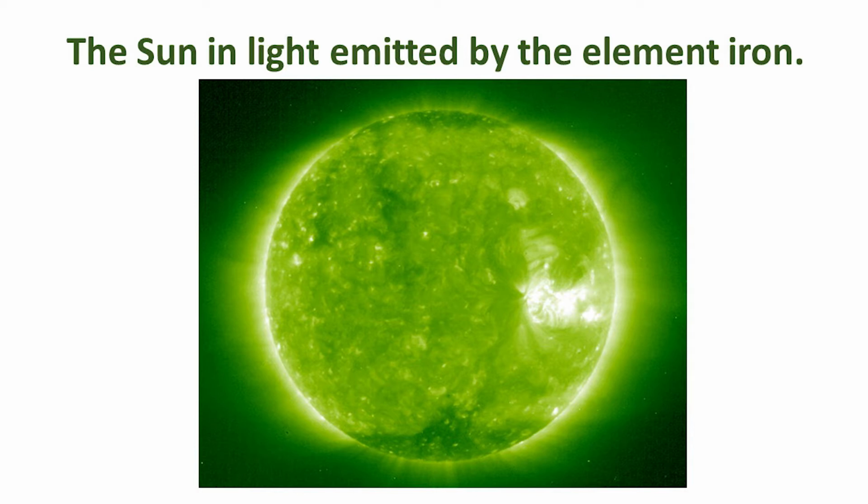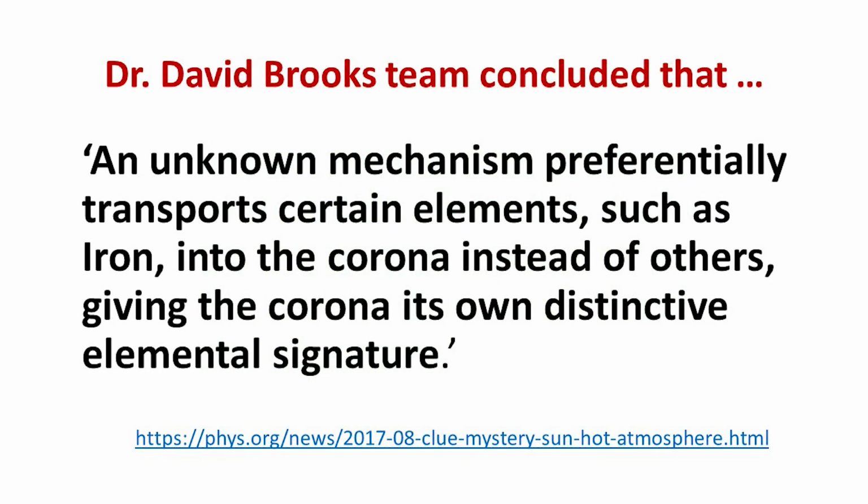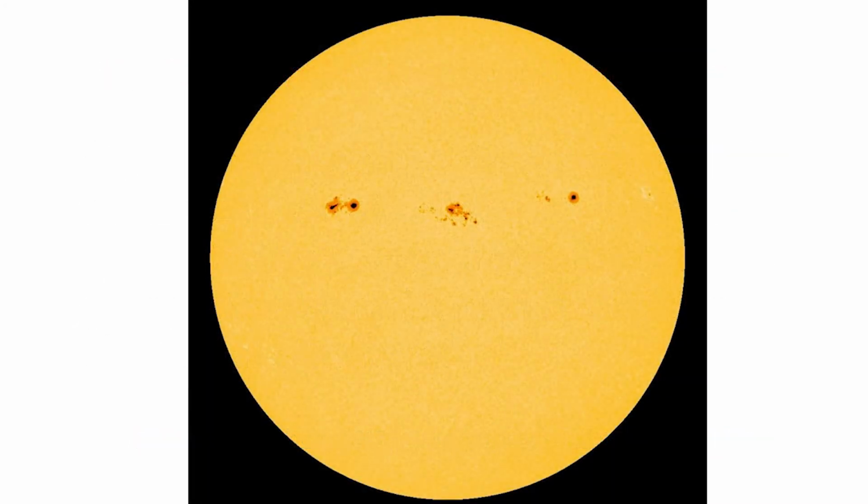Dr. Brooks' team concluded in the same article mentioned above that, and I quote, "An unknown mechanism preferentially transports certain elements such as iron into the corona instead of others, giving the corona its own distinctive elemental signature." End quote. Here is another anomaly, which indicates the current standard model of the Sun might be wrong.